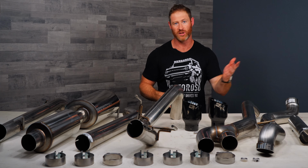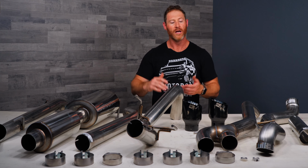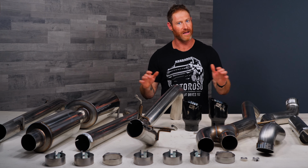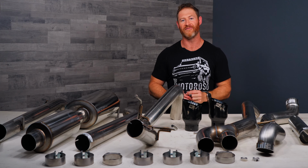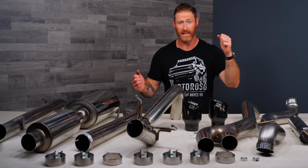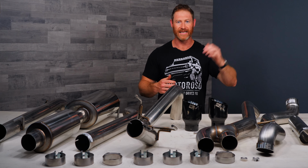If you don't like the look of tips, just get that one. That's meant to be a high tuck tip that sits up under the bumper so that when you're wheeling, you don't have to worry about ever bashing your exhaust on the ground. That's why they call it the Bashguard 2, because it has that extra 0.125 thickness steel ring that can literally get smashed up against a log or a rock, and it's not gonna get damaged.